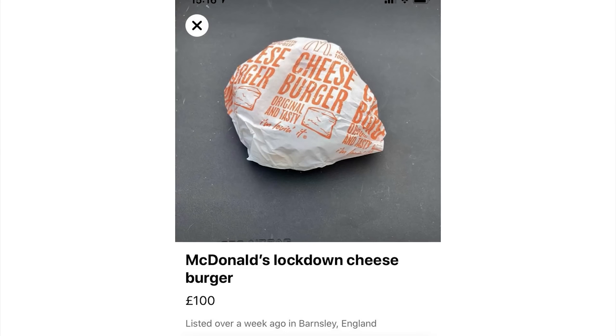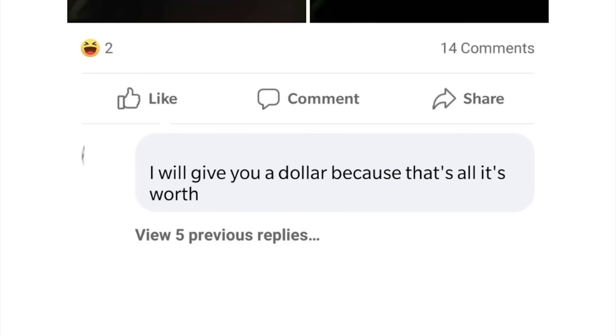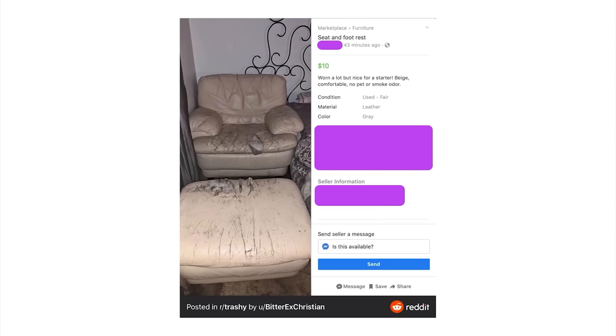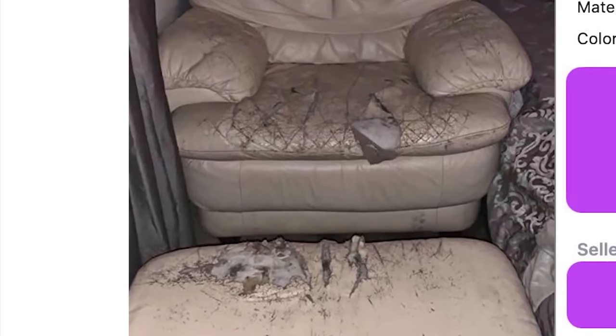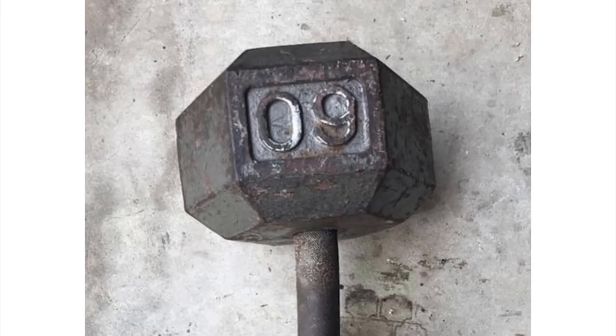McDonald's lockdown cheeseburger, £100? No thanks, I'm good. Apple iPod, 30 gigabytes. This is the classic Apple iPod 30 gigabyte, cracked screen, asking 15. I will give you a dollar because that's all it's worth. Mexican Dracula man, $200. No lowballers. Seat and footrest, $10. A bit worn. Yeah, no kidding. One 60-pound dumbbell, slightly bent, but it's still good weight. $100. I mean, yeah, I guess.